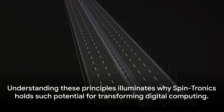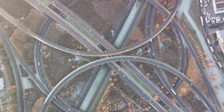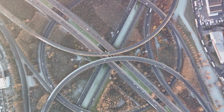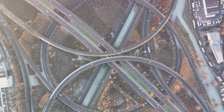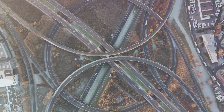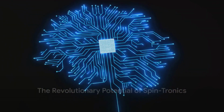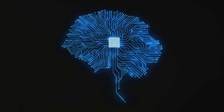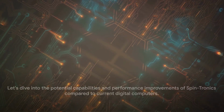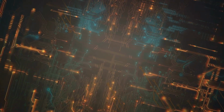Understanding these principles illuminates why Spintronics holds such potential for transforming digital computing. And as we delve further into the world of Spintronics, we'll explore how this technology could revolutionize everything from data storage to artificial intelligence. The implications of harnessing electron spin for digital computing are far-reaching and revolutionary. Let's dive into the potential capabilities and performance improvements of Spintronics compared to current digital computers.